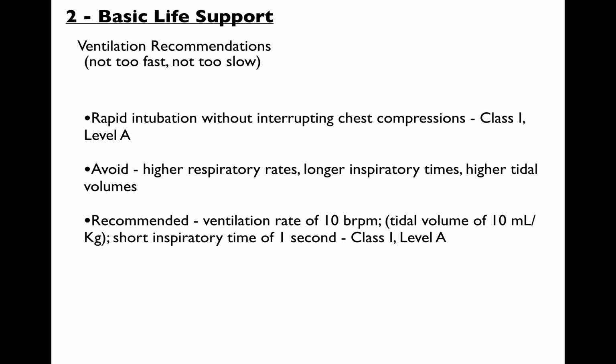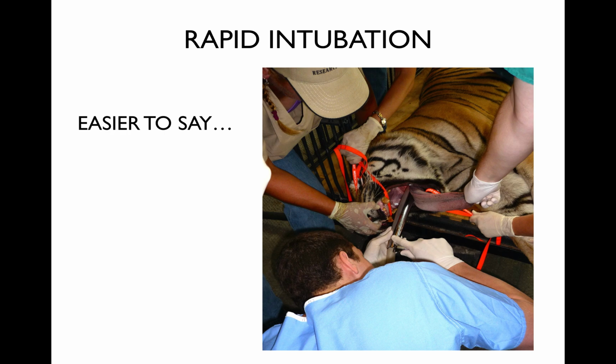So do not do high respiratory rate, do not do long inspiratory time, do not do high tidal volume. For recommendation, about 10 breaths per minute, 10 ml per kilo of tidal volume if you have a system where you can measure the tidal volume of a breath. Short inspiratory time of 1 second. That is a recommendation.